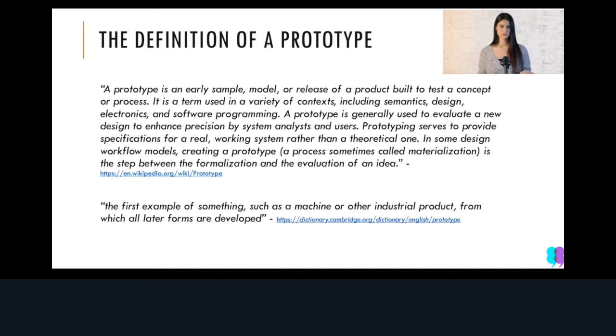Prototyping serves to provide specification for a real working system rather than a theoretical one. In some design workflow models, creating a prototype, a process sometimes called materialization, is the step between the formalization and the evaluation of an idea. And from the Cambridge online dictionary, it's the first example of something such as a machine or other industrial product from which all later forms are developed.